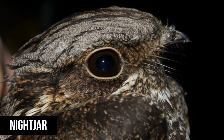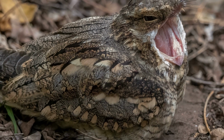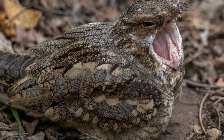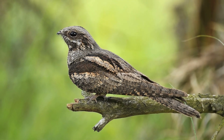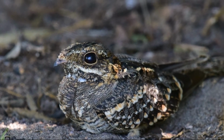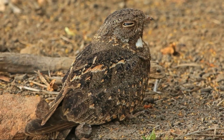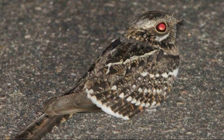7. Nightjar, a little too well camouflaged. The nightjar is a medium-sized bird that is active at night or at dusk. They have tiny bills, large mouths, and long wings, and are found everywhere save New Zealand and some parts of Oceania. Because they have their nests on the ground, their plumage comes in shades of brown, buff, gray, and black, which allows them to blend in with the forest floor.